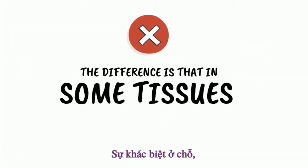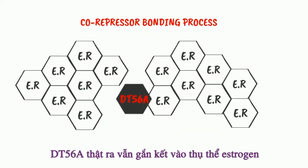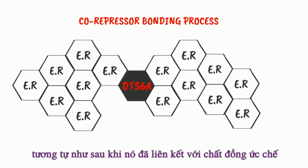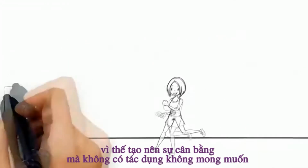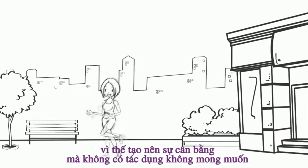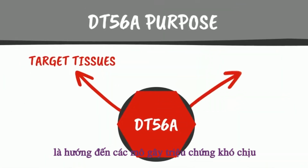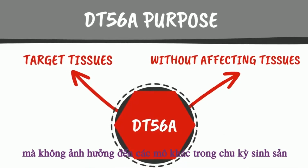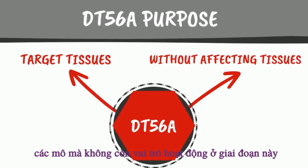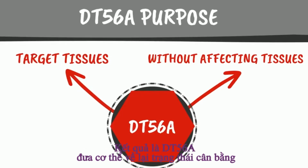The difference is that in some tissues where an activation is not wanted, DT56A actually attaches to the estrogen receptor as if bonding to a co-repressor, thus forming a blocking effect in the tissue of the breast and the uterus, and hence provides the balance without having the unwanted impact that can increase risk factors. The purpose of DT56A is to target the tissue that leads to the bothersome symptoms without affecting the tissues that were necessary in the fertility process, but no longer have an active role in this stage of life, and hence should not be affected.